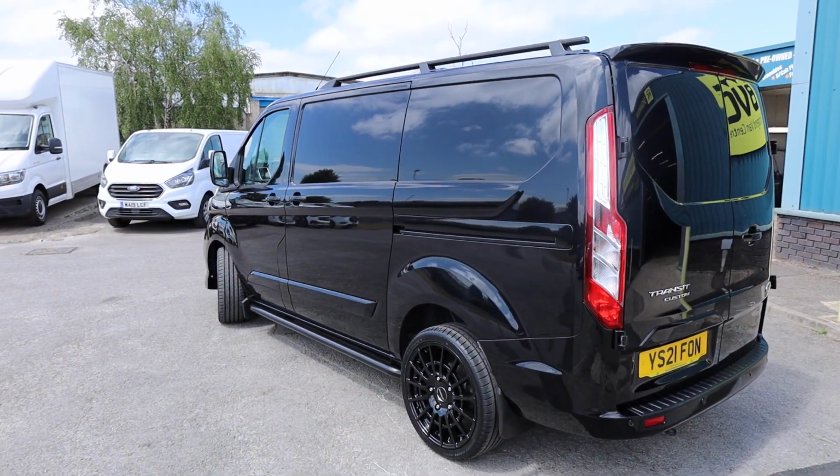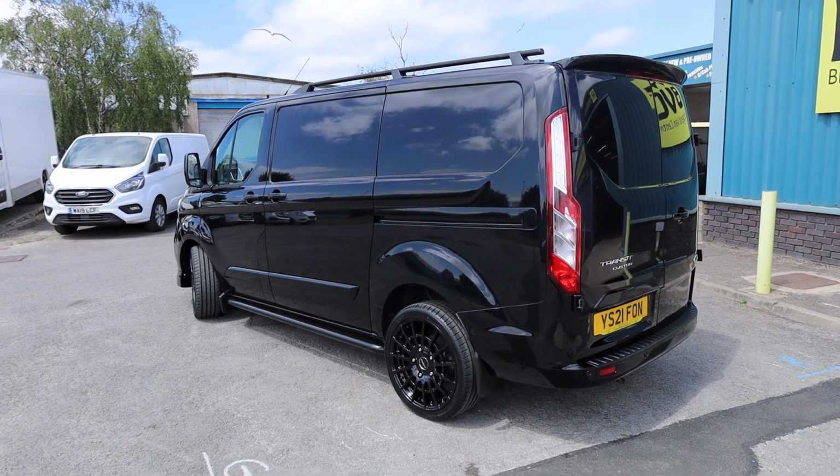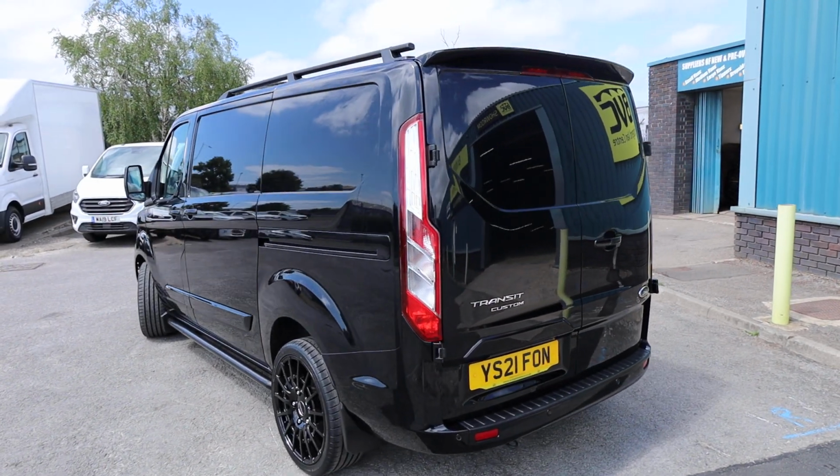So the first thing to note is that there is no VAT on this particular van, so a nice rare opportunity there for anyone watching who's not VAT registered and interested in a vehicle like this. No VAT to pay, so there could certainly be a saving there to be had.